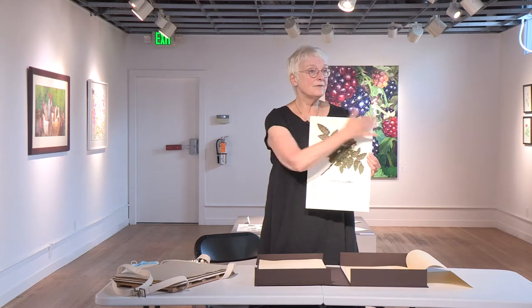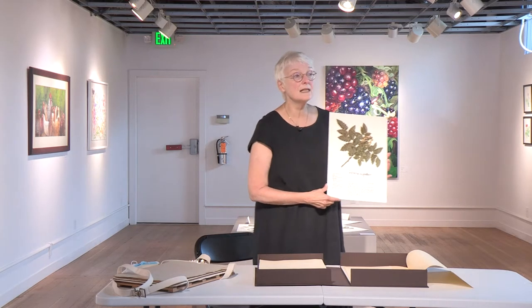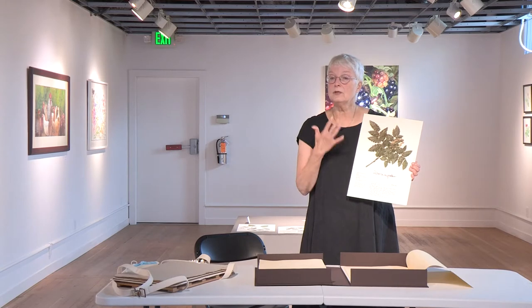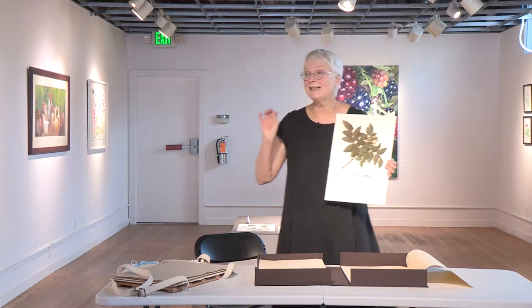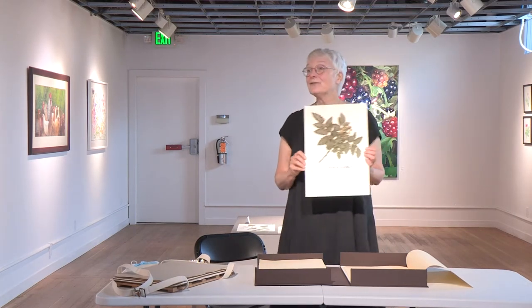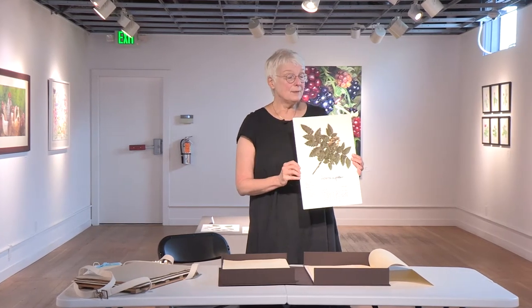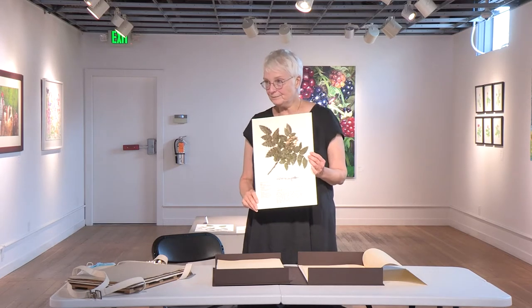I think a lot of us find this historic format really quite beautiful, and the goal, even the scientific goal for creating herbarium sheets, is to mount your specimen in an aesthetically pleasing way. That's actually part of some of the traditional instruction for this. I've done several pieces in which I start with the herbarium format and then make it my own.